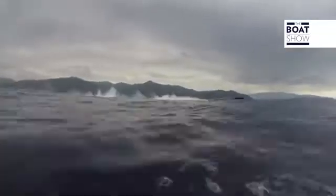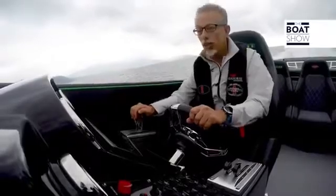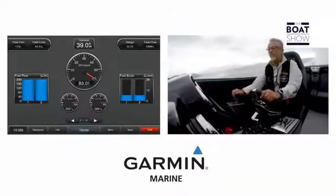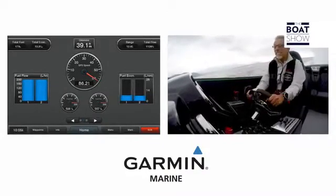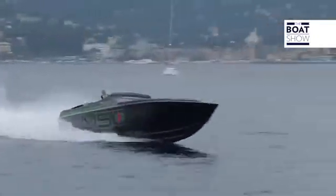The perception of speed over water is completely different from that over land. For example, right now we are running at 80 knots. That's the equivalent of saying 150 kilometers per hour. The sensation is the same as it would be in a racing car going 300 kilometers per hour on the track.